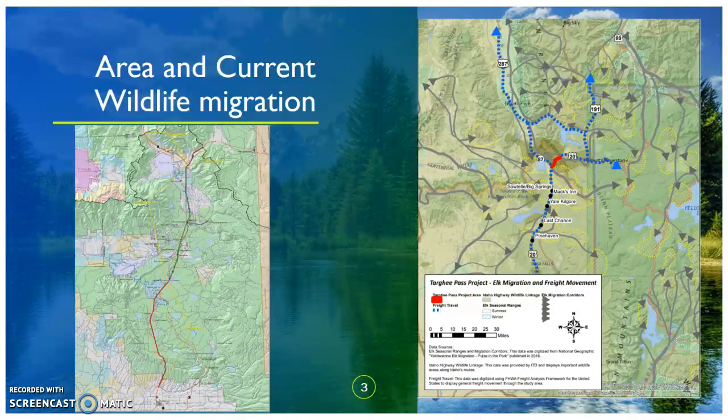red and green. The red and green are different sections of the highway and the improvement priority of the segments. This map also shows the general Island Park area. On the right side, you will see a map of the current migration patterns for elk. The blue line shows the travel of vehicles in the area. The red line is the currently proposed wildlife corridor. The gray arrows denote the elk migration patterns. The yellow and blue areas show summer and winter ranges respectively.